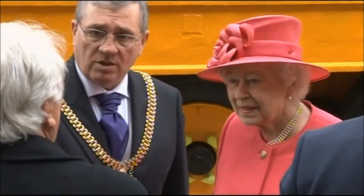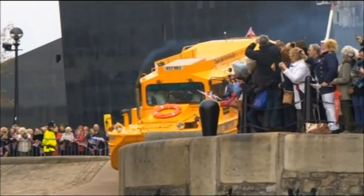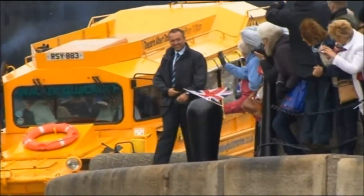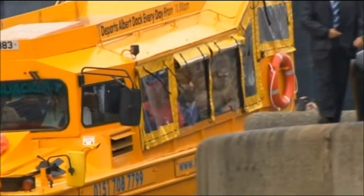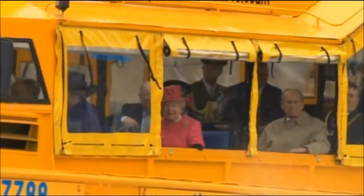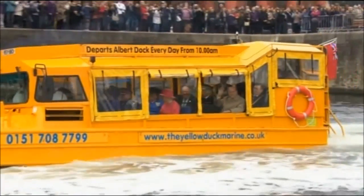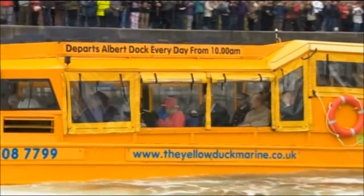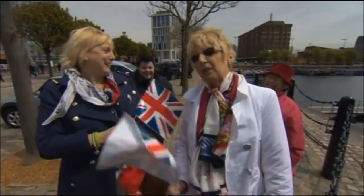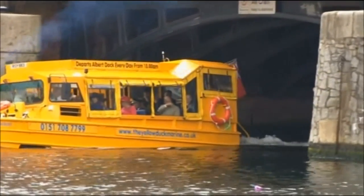This is all about 60 years on the throne. But the yellow duck marine the Queen rode in today has been around even longer. It dates from World War II. And here's what it does in Liverpool these days, royal passengers and all. Not much reaction from Her Majesty. We heard her go, woohoo! We think it was her anyway. She and Prince Philip got the full tourist experience.